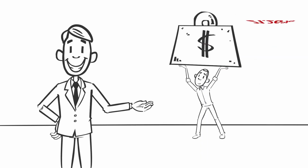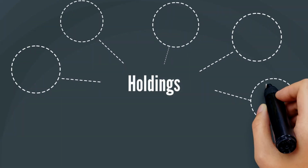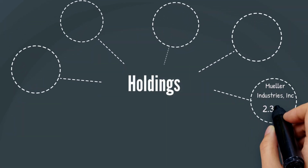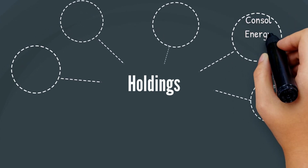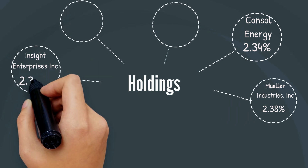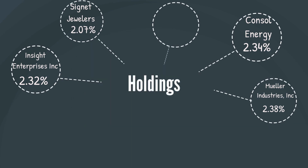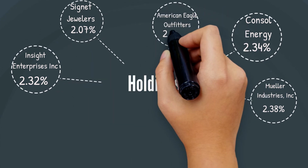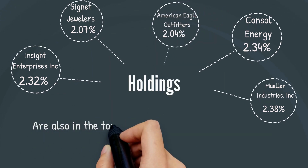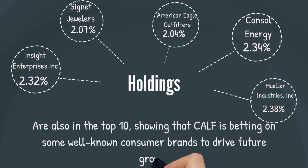The fund's top 10 holdings make up about 21.26% of the total assets, giving you significant exposure to some interesting small-cap players. These include Muller Industries, Inc., 2.38%, Consol Energy, 2.34%, and Insight Enterprises, Inc., 2.32%. Companies like Signet Jewelers, 2.07%, and American Eagle Outfitters, 2.04%, are also in the top 10, showing that CALF is betting on some well-known consumer brands to drive future growth.